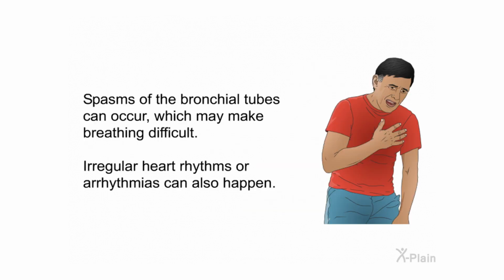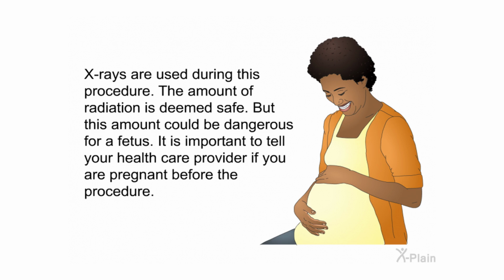Spasms of the bronchial tubes can occur, which may make breathing difficult. Irregular heart rhythms or arrhythmias can also happen. X-rays are used during this procedure. The amount of radiation is deemed safe, but this amount could be dangerous for a fetus. It is important to tell your healthcare provider if you are pregnant before the procedure.